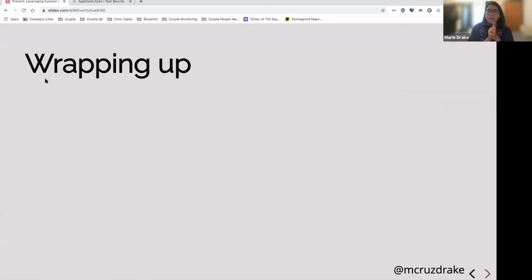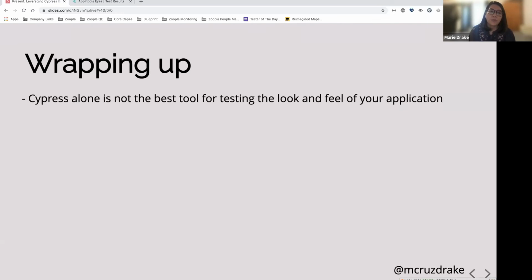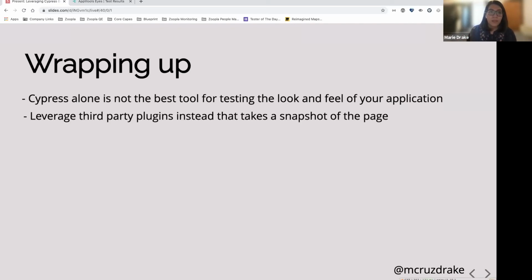Cool. So I'm almost at the end of my presentation. And just to wrap things up, Cypress alone is not the best tool for testing the look and feel of your application. It's good for testing the functionality, but in terms of the visual styling, it's always good to leverage another tool that can do a much better job. So again, leverage third-party plugins instead that take a snapshot of the page.